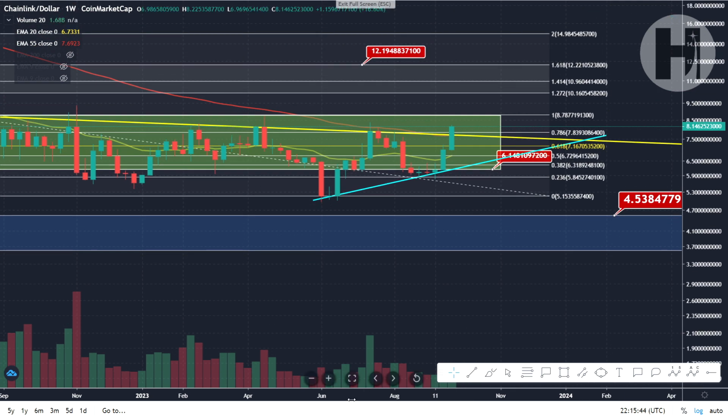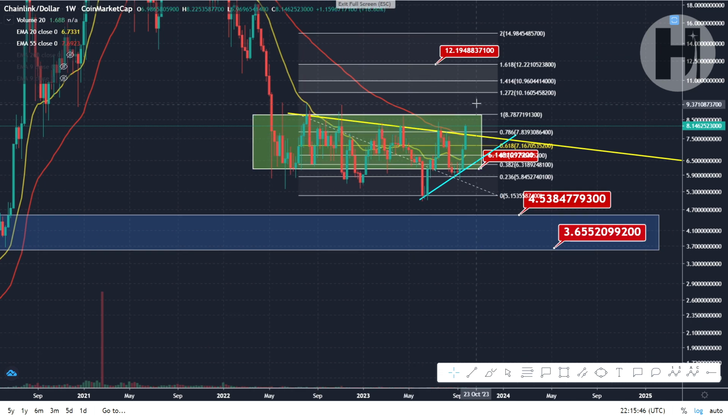So for me right now, Chainlink is an asset that we just want to look at for now. I would not be buying into it, and I would not be selling definitely, because if we continue pumping, I want to be able to take profits at those higher prices there.